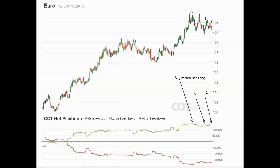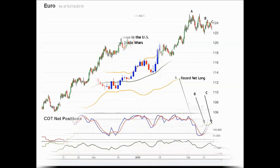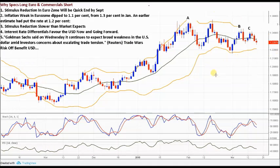So let's go and draw some levels of entry. We are on the Euro USD chart. I'm just going to draw my levels in a moment, but I just want to draw your attention to this, okay? Why the specs are so long the euro, and the smart money's gone so short against them, okay? Because what we're looking for here is the specs to exit longs, and that's going to cause a big fall in the euro. So why will the specs exit?